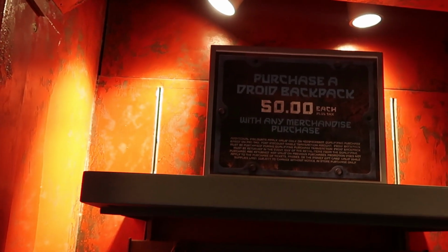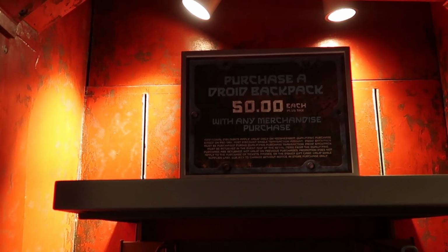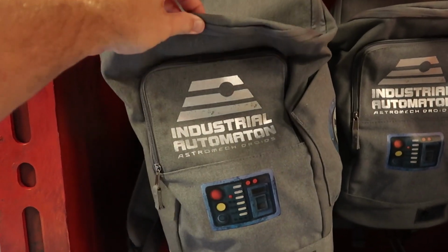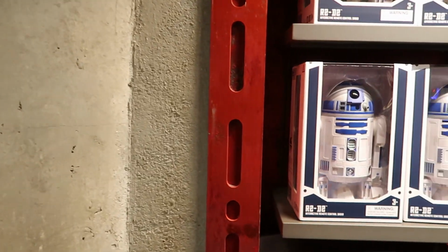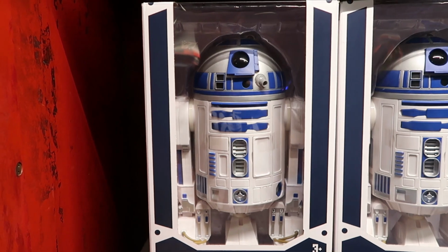Okay, so as soon as you come inside Droid Depot, they're actually running a deal right now. Purchase a droid backpack for $50 each with any merchandise purchase. That is a really good deal, like Disney Character Warehouse prices. Of course, you could also purchase some of your assorted droids. These are the interactive droids with the remote control.